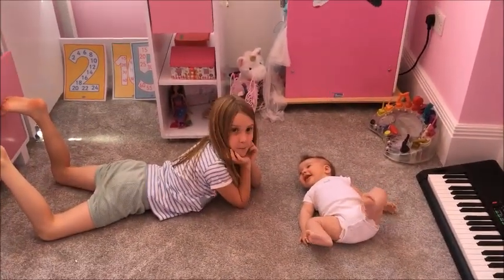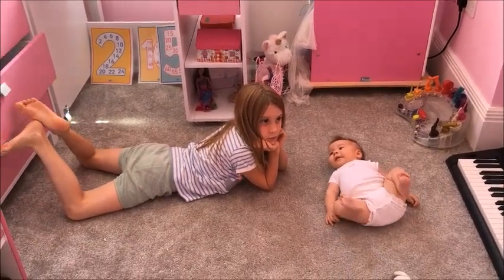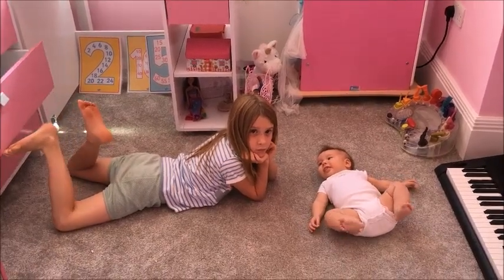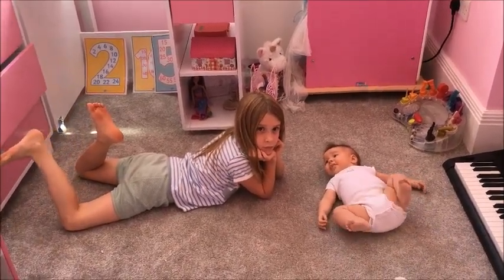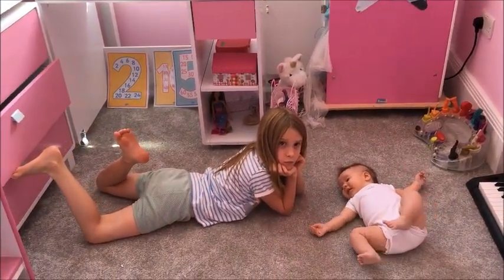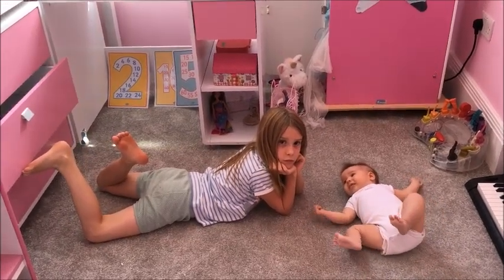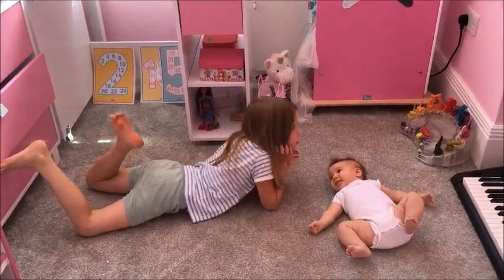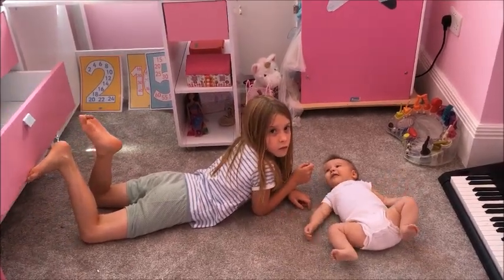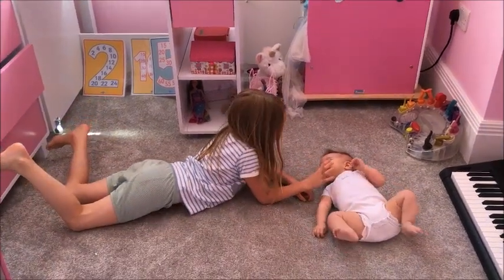For Esther's 7th birthday, we decided that we would make her a fairy ballerina bedroom. As the time came a bit closer, Esther decided that actually what she would really like is a My Little Pony bedroom. I was not so keen on her having a My Little Pony bedroom because I thought it would not age very well with her. And so we decided to compromise, and we have a fairy unicorn ballerina bedroom. And this morning we'd like to show you round.